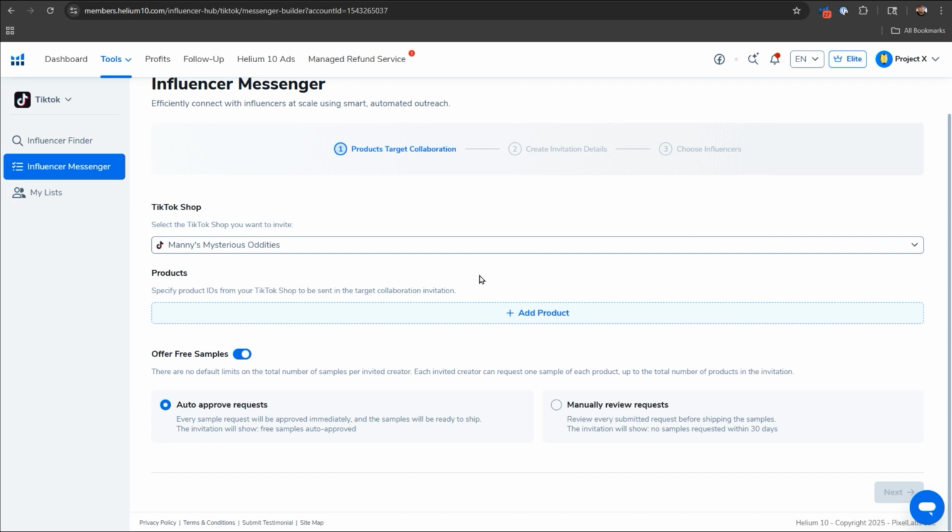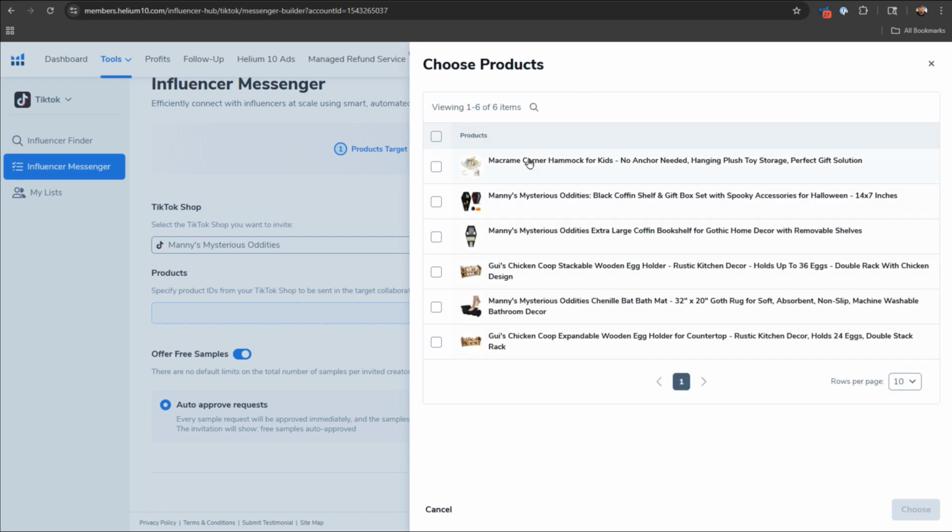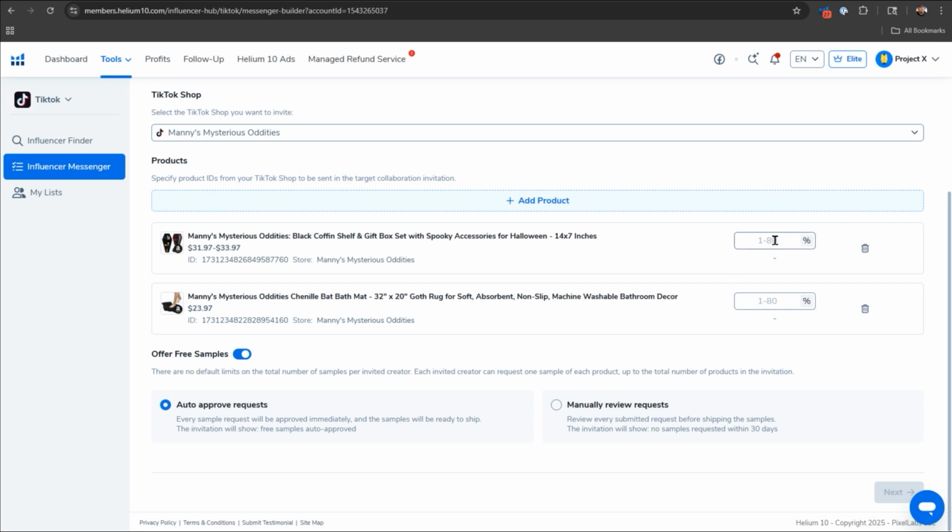And right here, I'm now going to be able to make, what am I inviting them for? Which product or products am I offering them? So I'll go ahead and add my coffin shelf here, and my bath mat. All right, I'll choose that. And what is my commission that I'm going to offer them? I would suggest minimum 10. So I'm going to give them 12% here, 12% on this other bath mat. And then am I offering free samples? Yes, I am. So I'm going to say yes right here.